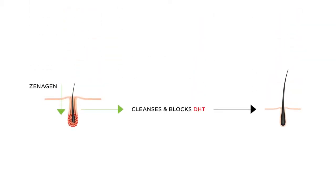As this buildup collects around the hair follicle, it causes the hair follicle to thin over time and miniaturize and eventually die. Once a hair follicle is dead, it's gone and nothing's going to bring it back. So it's super important that we start Zenagen as early as possible. Zenagen Revolve is delivered into the dermal layer of the follicle, cleanses and removes this buildup from the hair follicle, and then blocks the future production of DHT. So all the fine and thinning hairs that you have in an area are allowed to grow back to full, thick, healthy hairs again.